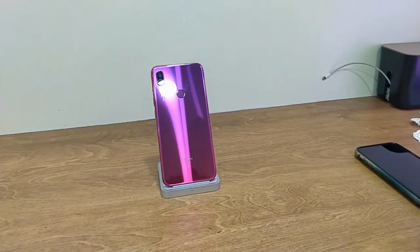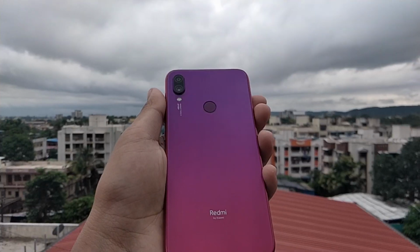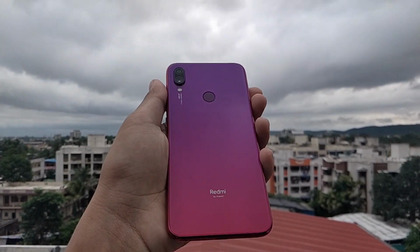So overall, even in 2020, the Redmi Note 7 Pro is a really great device which can be used easily for normal usage. But if you want to get a device for gaming, you should opt for the Redmi Note 8 or the Redmi Note 8 Pro devices.